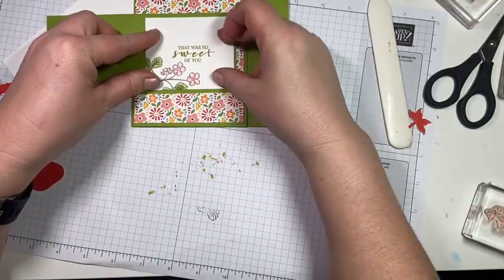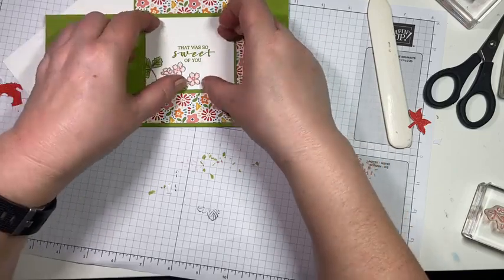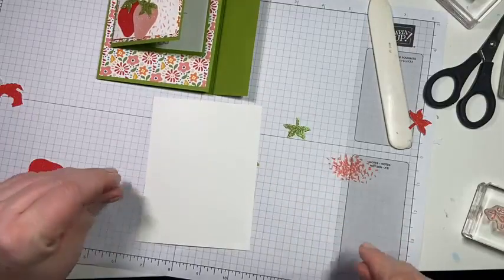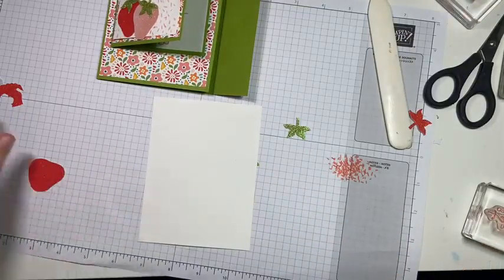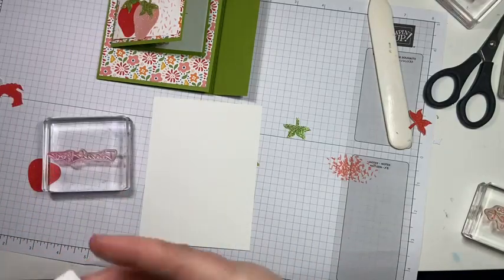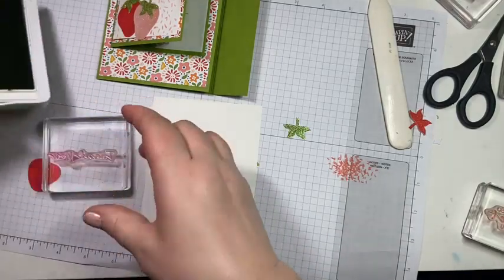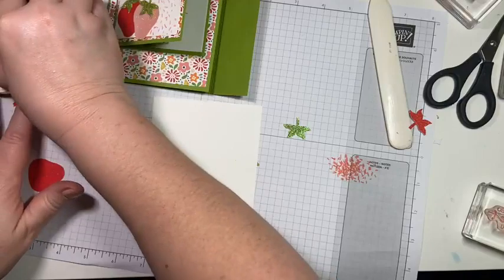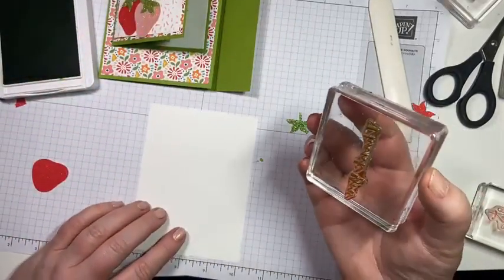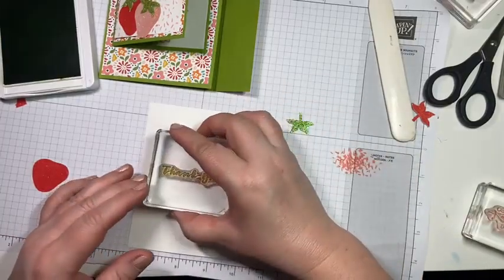And just follow. All right, and then we're just going to glue this in. And there we go. And then the inside of the card, I'm just going to keep it really, really simple. And I'm just going to stamp a thank you and put one more strawberry in there. Oop, my stamp's falling off. I cannot wait for strawberry season. Oh, cannot wait.